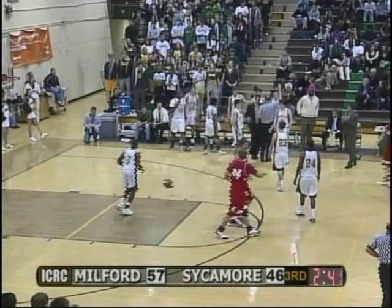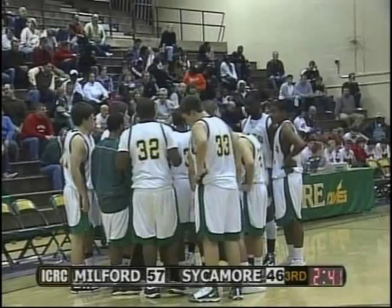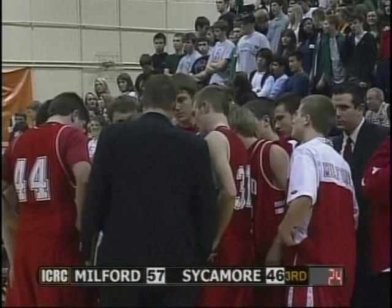You know, talking about Hittner, he had 3 points at halftime. And now Hittner is up to 14. So a very productive third quarter of play for him. He's one of two Milford players in double figures. I believe number three. Coming up on 30 seconds to go here, 63-55.